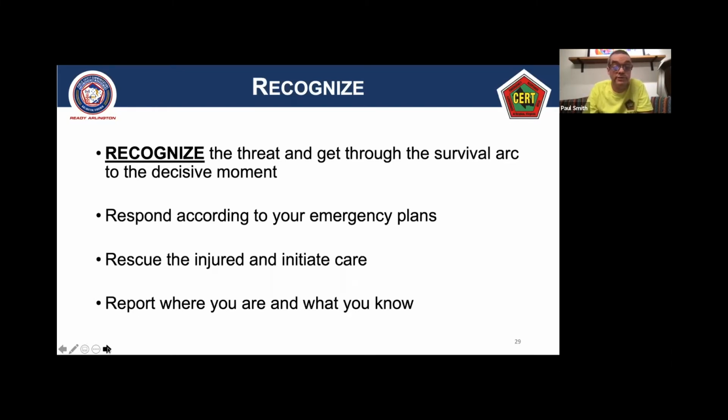Two good ones are the Secret Service National Threat Assessment Center that we already mentioned, and another one is called sandyhookpromise.org. Janine can post the links to those in the chat, and anyone who's interested can follow up to check them out.